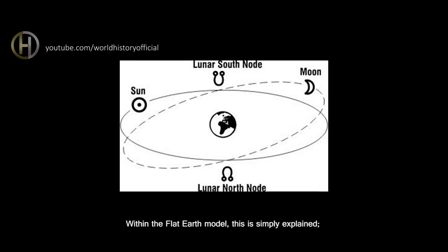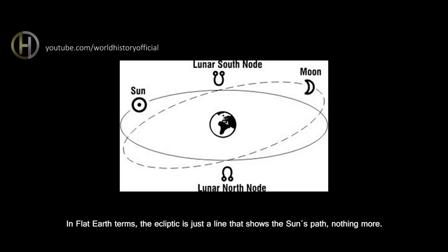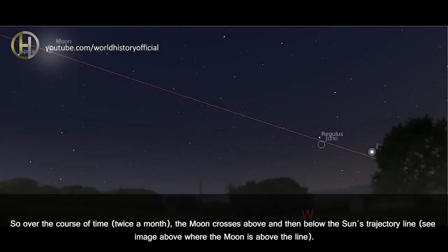Within the flat Earth model, this is simply explained. We look up and we see the moon moving above and below the sun's apparent path, which is known as the ecliptic in ball Earth terms. In flat Earth terms, the ecliptic is just a line that shows the sun's path, nothing more. So over the course of time, twice a month, the moon crosses above and then below the sun's trajectory line. See image above where the moon is above the line.